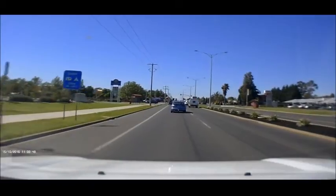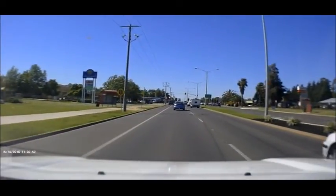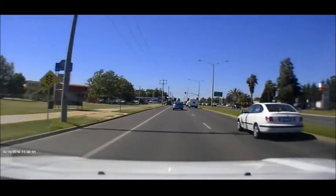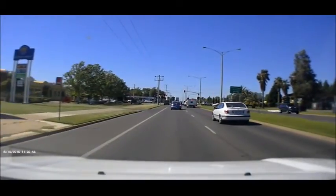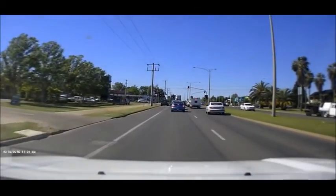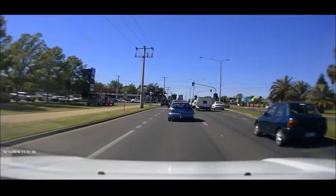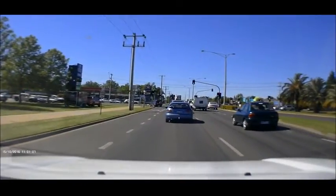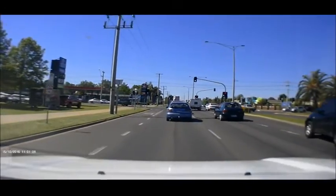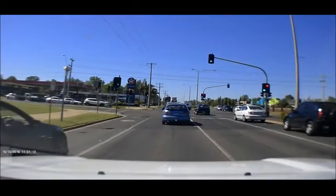Massive shopping centres on the left here, Big W, Dan Murphy's, Coles, Woolworths. I think you've got 70 shops in that shop arcade there. Liquorland. They like their alcohol out here in the bush. Looking at everything we've driven through so far, you might be wondering why I call this the bush. It doesn't look like the bush, does it? Oh, see this street here?